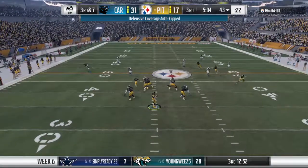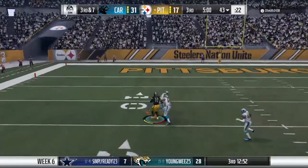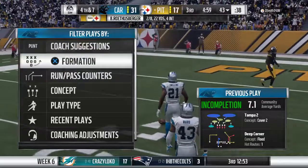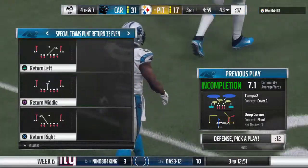On third down, Roethlisberger going deep here for Bryant. And they almost had another one. They are all over the football in this game. Nearly another pick. Now fourth down.